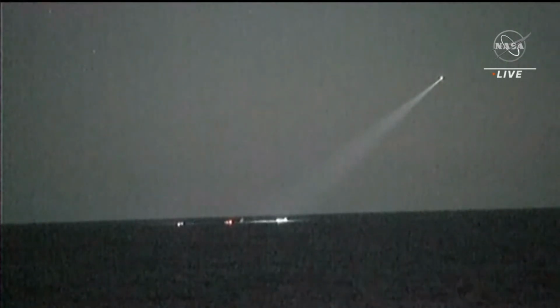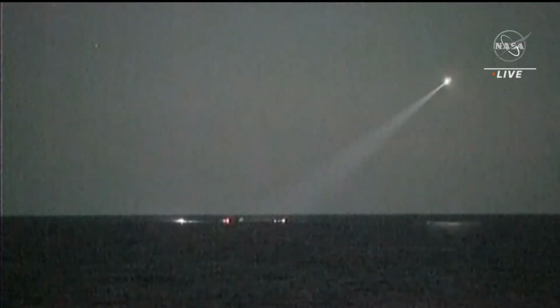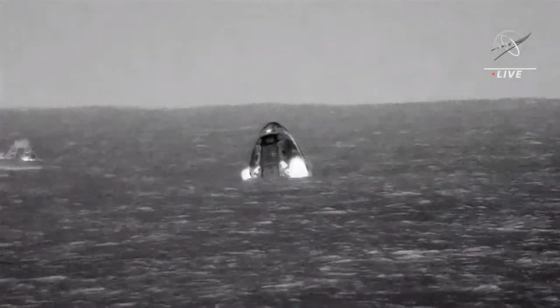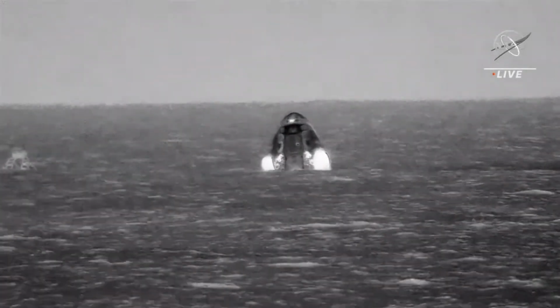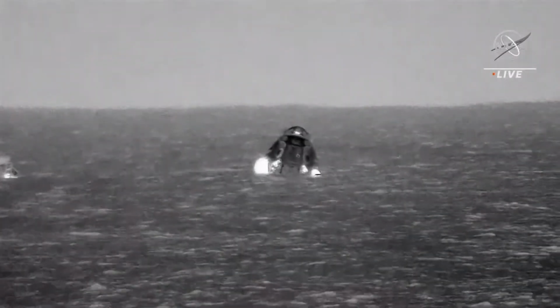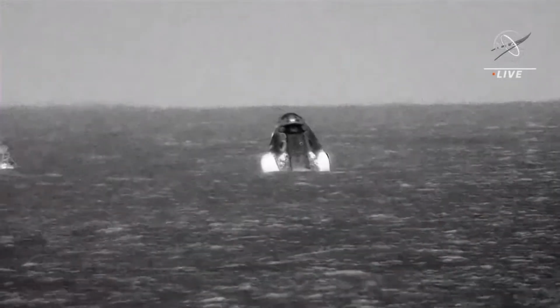Gary, it was absolutely beautiful. We were about 1.5 nautical miles away from the landing zone, and we had a great view from the front of the ship. We were actually able to track the spacecraft. Starting when it broke the horizon, we heard the sonic boom loud and clear and tracked the spacecraft all the way down through splashdown. There's something beautiful about a nighttime splashdown. The only thing lighting the sky up tonight was the moon, the stars, and Crew-6 returning back to Earth.